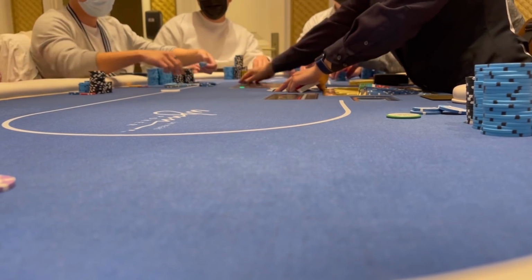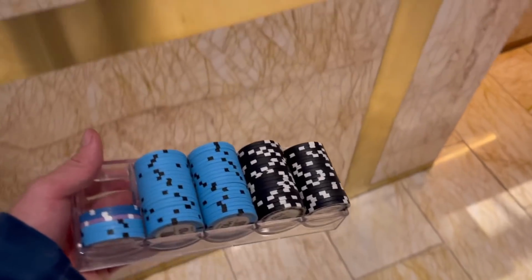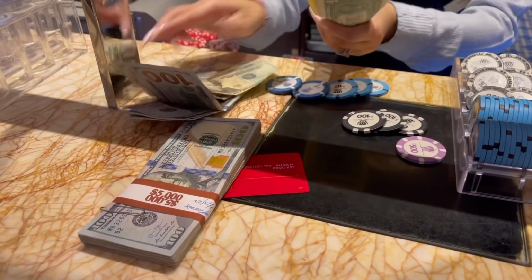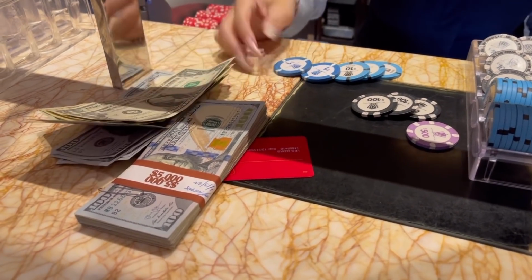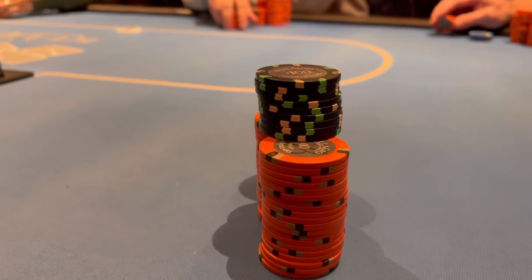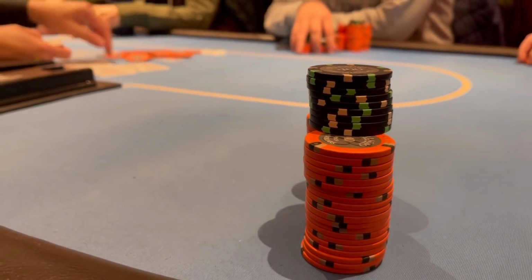I have to listen to my own advice. If the game is not good, I have to table select better and try to find a different game, so I end up racking up my chips, heading to the cage and cashing out, and moving on to the Bellagio, where I buy in for $1,500. The game looks much softer. Let's get into the action.